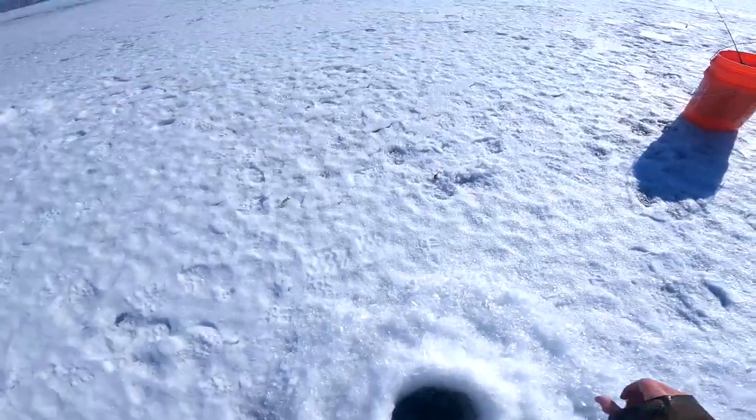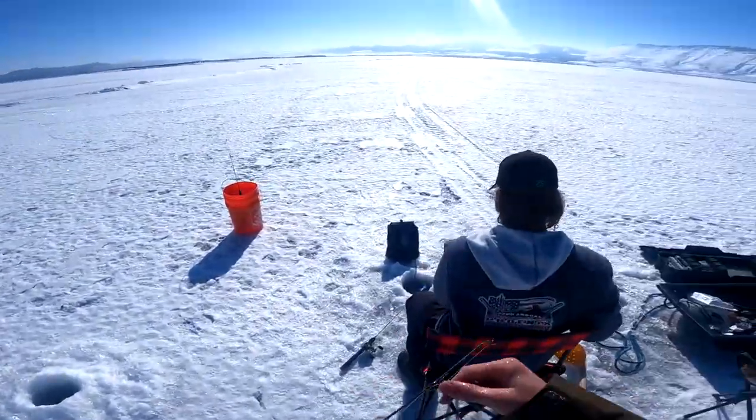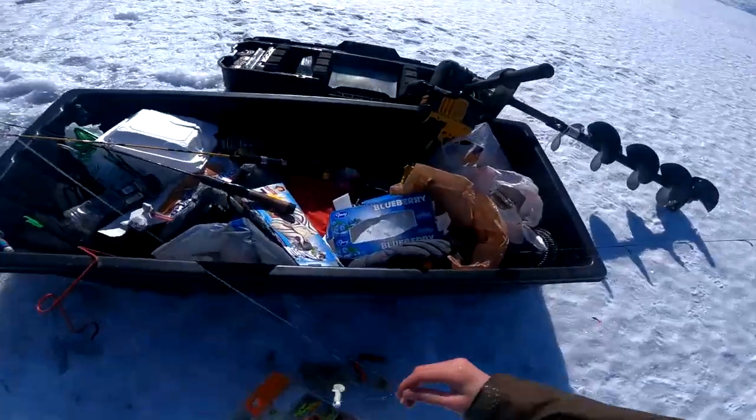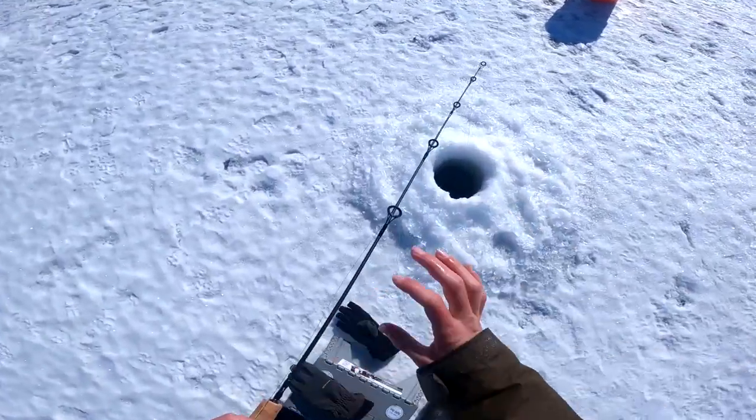Heck yeah, bro. Oh, no, right there. Come here, buddy. No. Okay. Yeah, just another pup. Okay, let's get back down there. Dude, that fish ate me suspended. All right, let's tip our jig again and get back down there. Let's go, guys. Let's freaking go. We found him, boys. We found him. Heck yeah, dude.